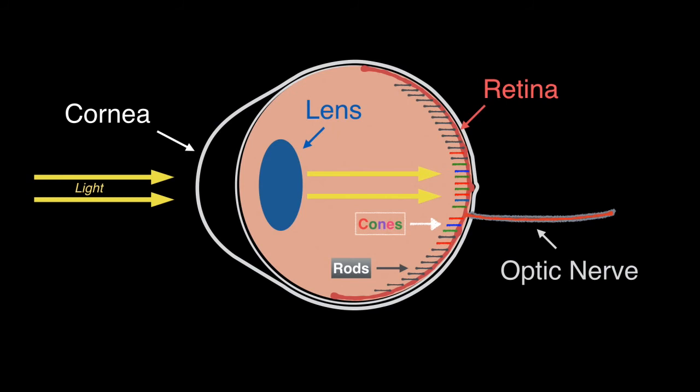Rods and cones are distributed differently across the retina, with cones concentrated in the center of the visual field and rods in the peripheral areas. The human retina contains about 120 million rods and 6 million cones. The number and ratio of rods to cones varies among species, with night-active animals having mostly rods. Rods contain the protein rhodopsin, which enables night vision. When exposed to bright light, rhodopsin immediately bleaches and night vision disappears. After bleaching, it takes approximately 20 to 30 minutes to regenerate rhodopsin.